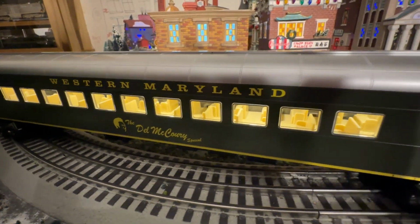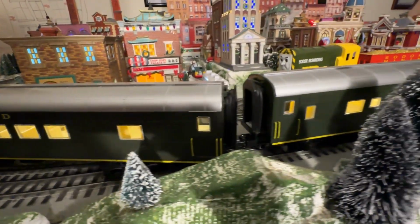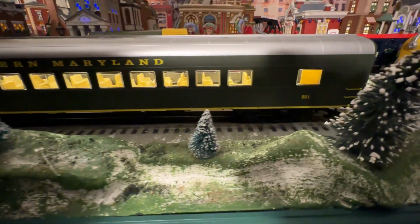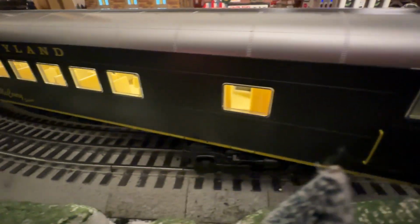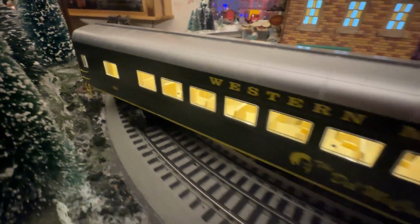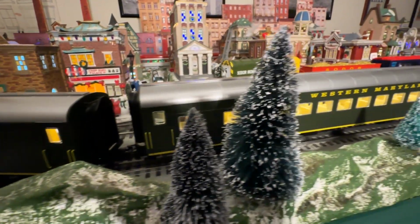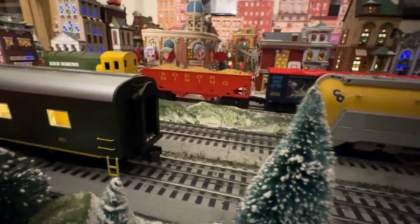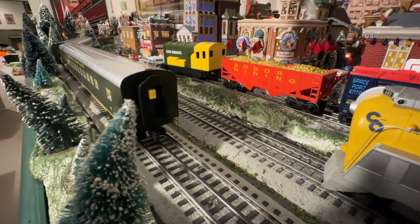And if it's your thing, you can probably put some of those little seated passenger figures inside these things if you were to choose to do so. And then this is the second car, the passenger car. This is car 801. And then the other is, you guessed it, 800. It's on here somewhere. So there you have it.